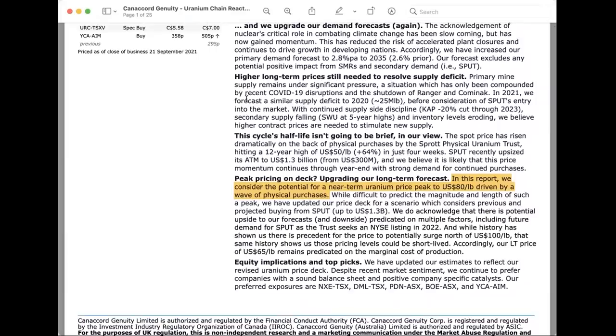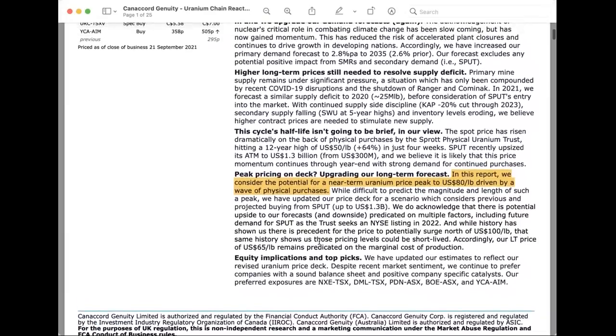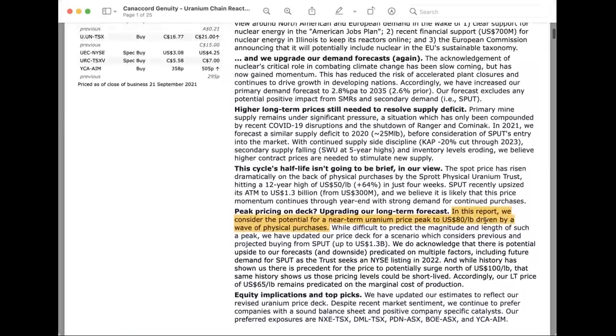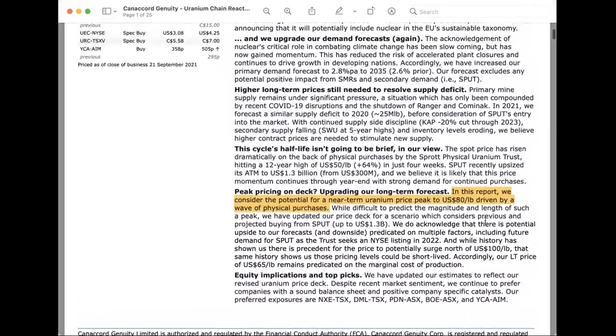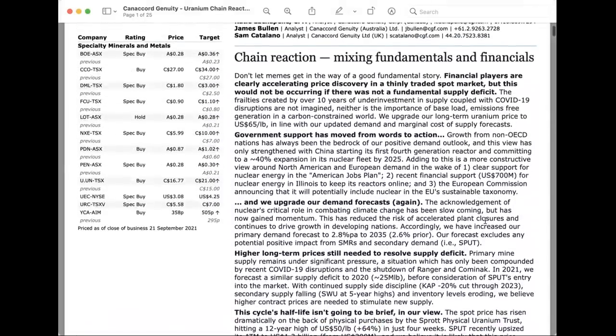In this report, we consider the potential for near-term uranium price peak to $80 a pound, driven by a wave of physical purchase. They're expecting this by year end. Yeah, and while history has shown us there's a precedent for the price to potentially surge north of $100 a pound, this is a very, very bullish report. Now, am I on the same page? Do I expect we will hit $80 by the end of the year? I'm not betting on that, but it's absolutely in the cards.